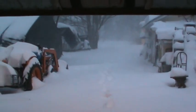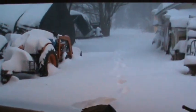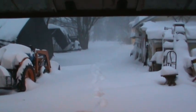We're about 6 hours into it. Probably about halfway. So between 2 and 3 feet. I've probably got about a foot right now.